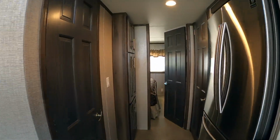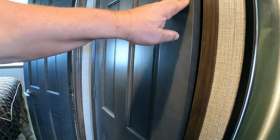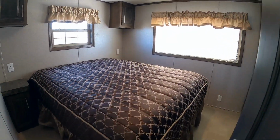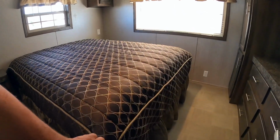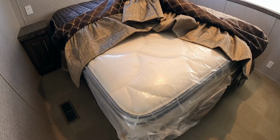Okay, here's what everybody asked about. There is washer dryer hookup. Yep, you can use a stackable washer dryer in here if you so desire. Heading on into the bedroom. This has a queen bed. It's got a nice pillow top mattress, as you can see.